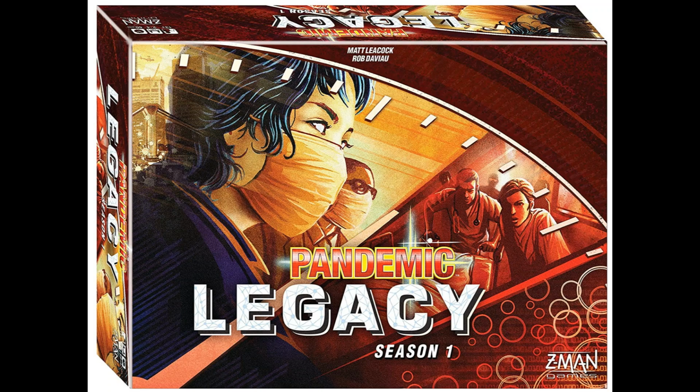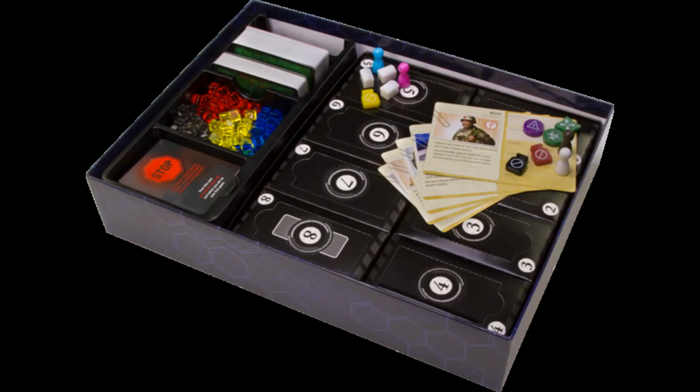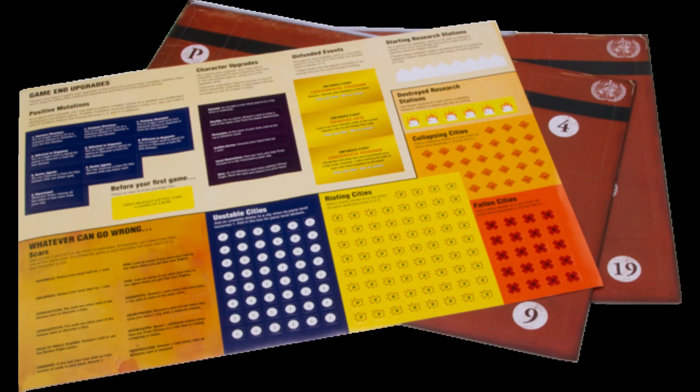And this freedom allows Pandemic Legacy to do great things with gameplay and with storytelling. Taking from 12 to 24 individual games, Pandemic Legacy invites you to sit down with the same group of players and play through an extended story that will unfold through hidden cards, secret compartments, and lots of stickers.